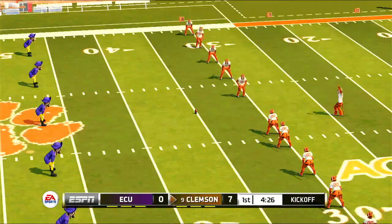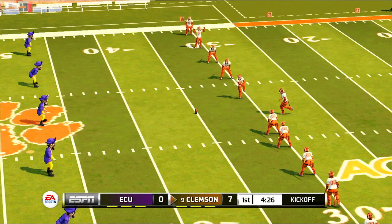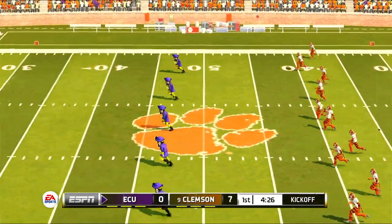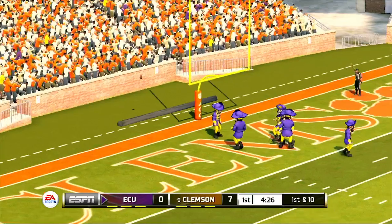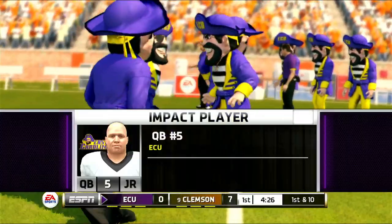Brett, I thought the key to that drive really had a lot to do with the quarterback and the receivers getting in sync, making it very tough for the defense to slow them down. The score now, 7-0. And it sails out of the end zone for a touchback.